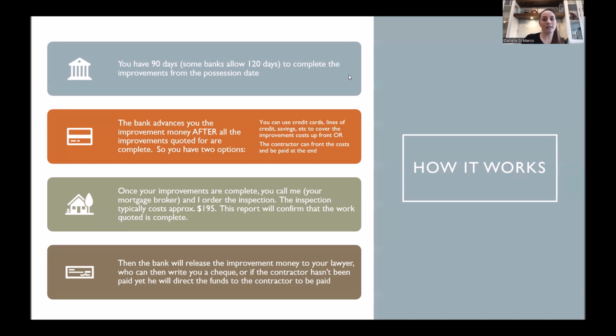So once that inspection's done, you get your money back. That money goes back into your pocket. Your mortgage payments are based on the total loan. So no money out of your pocket at the end of the day. It's fabulous. Now you've saved that $40,000. Maybe we can use that for investing in another property.